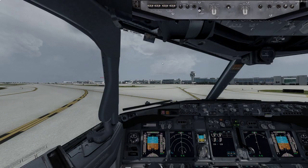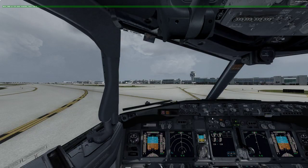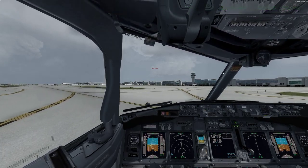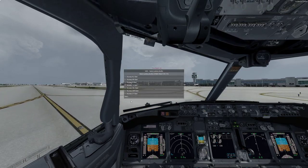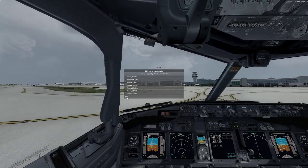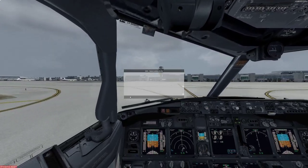Miami Tower, Canadian Express 1, clear runway 08 right. Canadian Express 1, Miami ground, where are you parking? Delta 30, please. Canadian Express 01, I didn't catch you, say again? Delta 30 for Canadian Express 1. Roger, continue straight ahead to Delta 30. Straight ahead to Delta 30, Canadian Express 1, thanks. Delta 891, continue taxi. Continuing to 891.